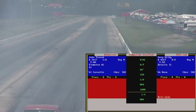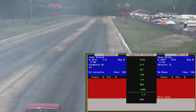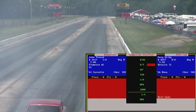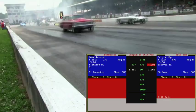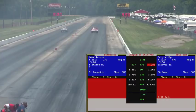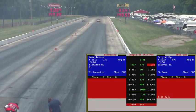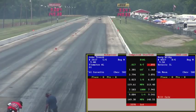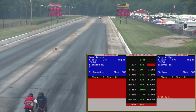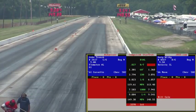John Treesh, Flomaton, Alabama, 61 Corvette, Seagasser alongside Gary Wildy, the degassed 66 Nova. Wildy goes red at the start. These are just time runs, qualifying runs. 908 left side for John Treesh at 149. Gary Wildy, 4 off his index, 954, speed of 140.